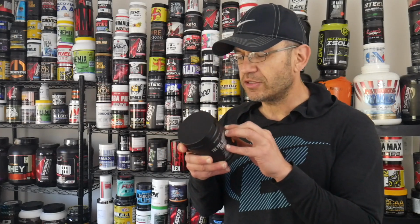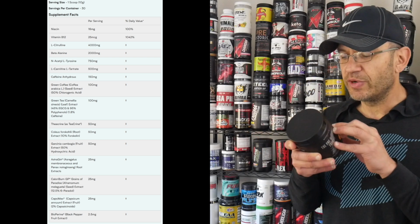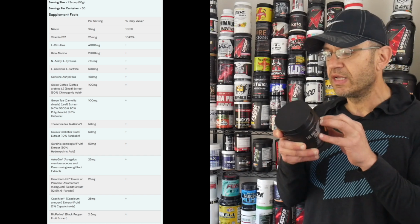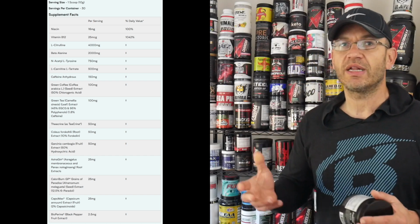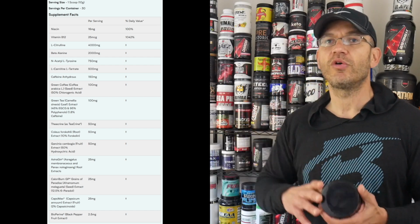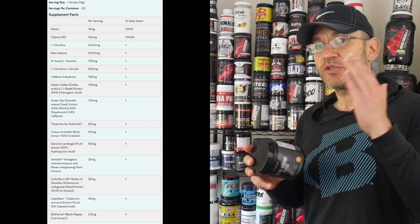Green coffee extract, so that's going to help you with fat metabolism, 100 milligrams. Then you have green tea, again another fat burning ingredient, at 100 milligrams, and you have theacrine at 50 milligrams. Theacrine, you see that in a lot of pre-workouts, it sort of smoothens out the effect of caffeine anhydrous and prolongs the energy kick. So anyway, that's the pre-workout stuff.